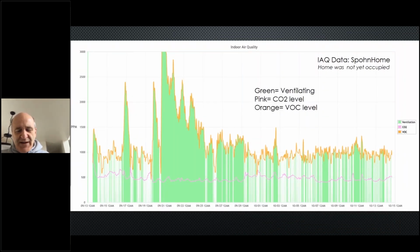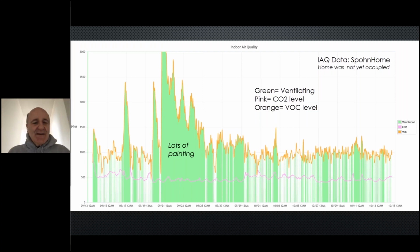This is data running only up till October 15th, so this is a full month before we moved in. So I was doing a lot of painting in here, and you can see the VOC levels are spiking off the charts, and that was largely due, I believe, to painting. The green line in this data tells you when the system is running, when the ERV is running. The white area is when there's nothing running, and the VOC level is plotted in the orange line, the CO2 level in the pink line. Next slide.